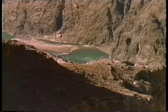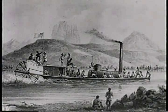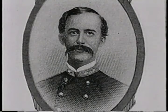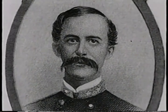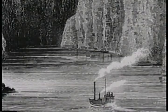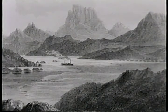Then, in 1857, an attempt was made to sail a steamboat up the Colorado River from the south. After 2 months, Lieutenant Joseph Christmas Ives gave up. Comparing the canyon to the gate of hell, he wrote, "After entering it, there is nothing to do but leave. Ours has been the first and will doubtless be the last party of whites to visit this profitless locality. It seems intended by nature that the Colorado River shall be forever unvisited and undisturbed."